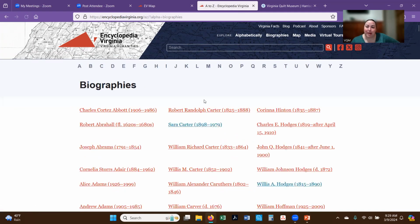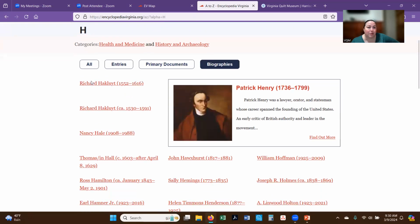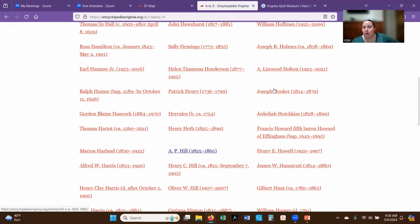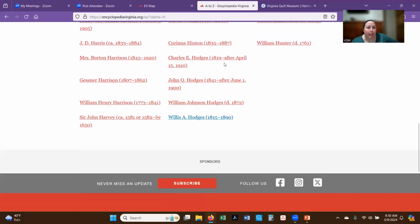Let's take a quick look at biographies. Again, these are alphabetical. So if you know the person you're looking for, their last name starts with an H, you can just go right in here. Patrick Henry, Sally Hemings, all sorts of folks. William Henry Harrison.